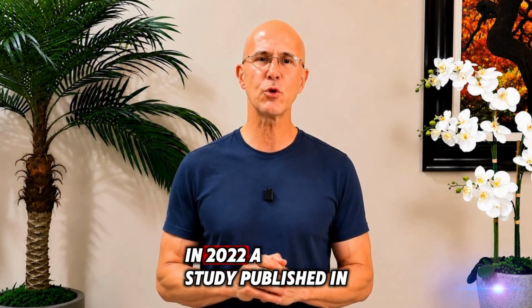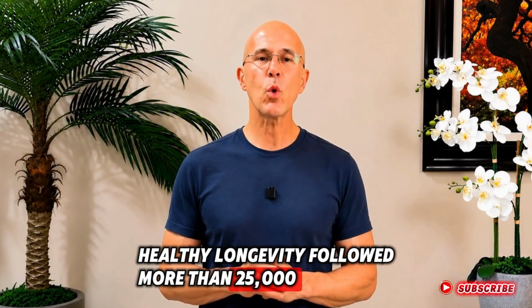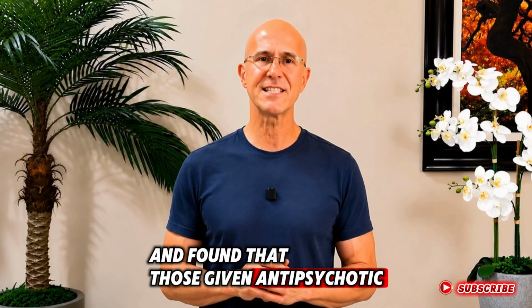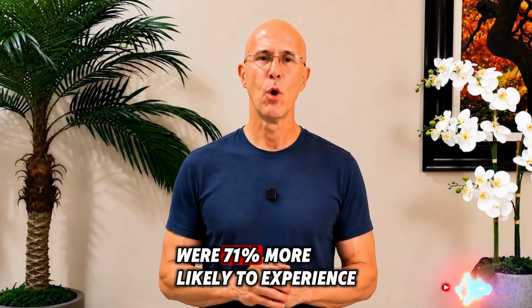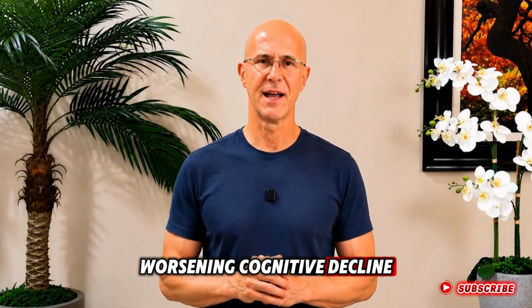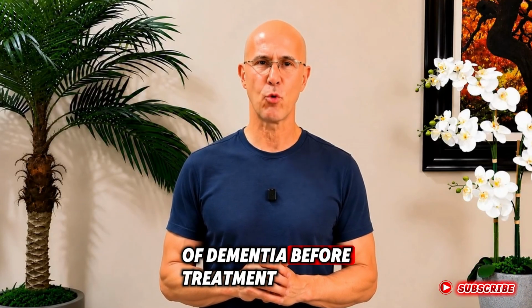In 2022, a study published in Lancet Healthy Longevity followed more than 25,000 older adults and found that those given antipsychotic medications for behavioral symptoms were 71% more likely to experience worsening cognitive decline within a year, even when they had no history of dementia before treatment.